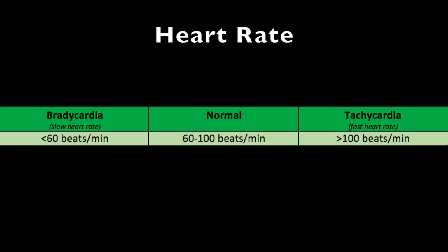Normal heart rate is between 60 and 100 beats per minute, and anything under or over at rest should be discussed with a medical professional.